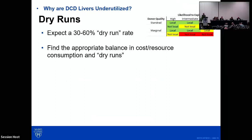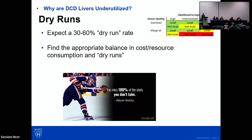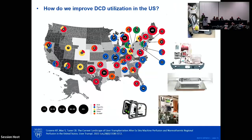I think one of the other reasons they're underutilized is dry runs; they're expensive. I think 30 to 60% is probably quite common for most programs. When you're local, that might be reasonable, but if you're going to fly your whole team out, I think a lot of programs get discouraged by this. And obviously you have to find the right resource consumption. I like this saying from Wayne Gretzky: you miss 100% of the shots you don't take. I think that's true here as well. But again, you have to balance your resource consumption.